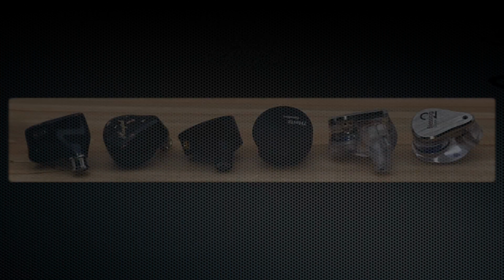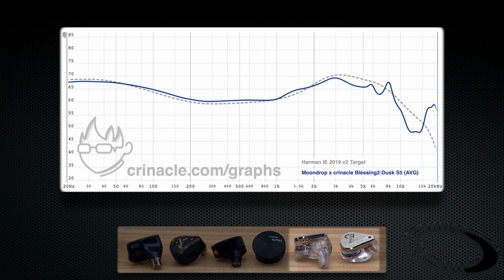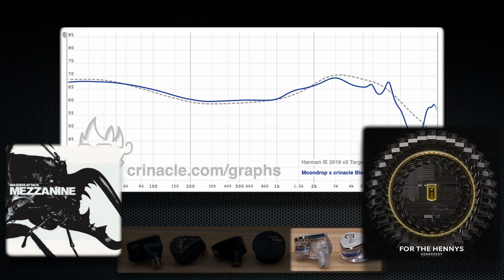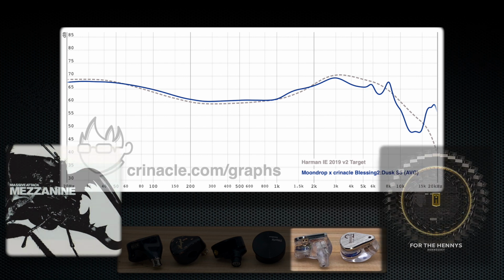Let's move on to tonality and begin with the Dusk bass. Songs like Massive Attack's Angel and Dillard 0742 showed the Dusk driver could get a little murky, a little muddy at times, and it could struggle with sustained bass notes. Under normal music, it behaved quite well. It also had a reasonable impact and a decent amount of dynamic range.